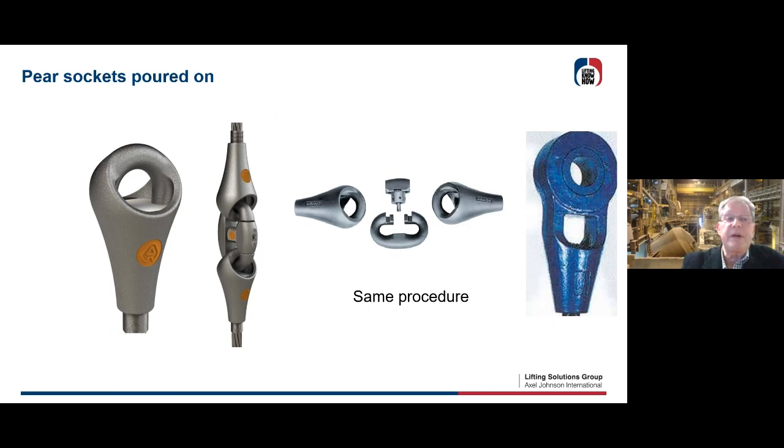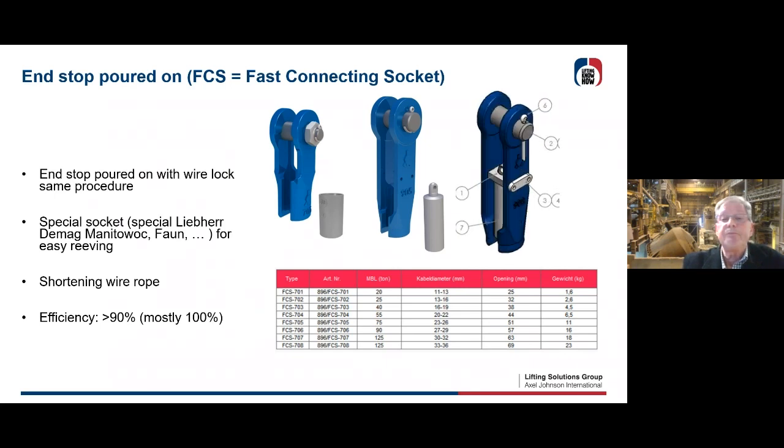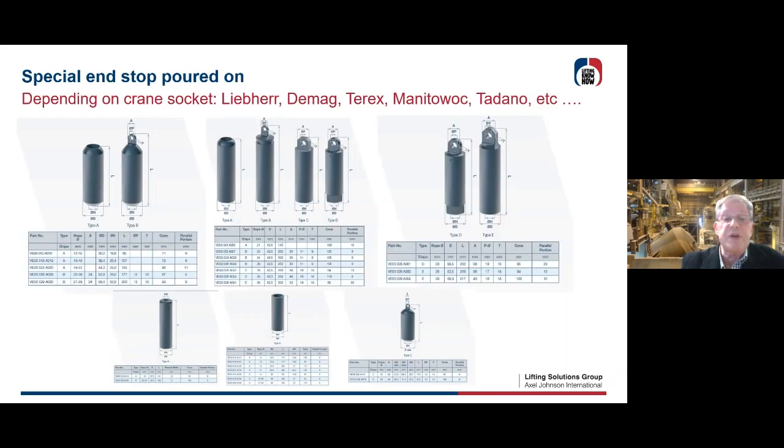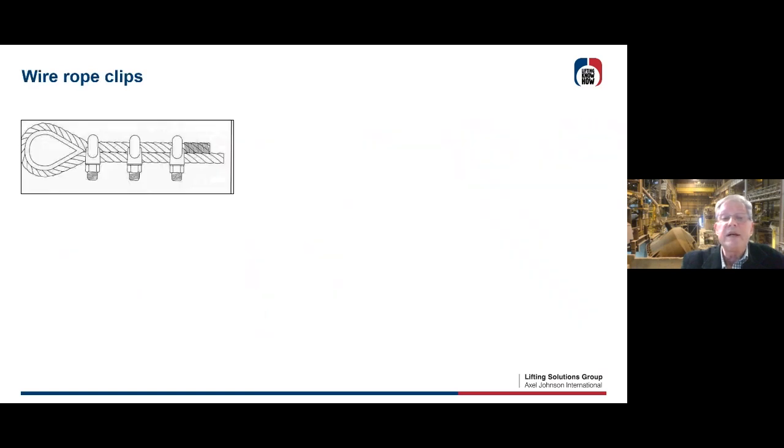Same procedure with these special pear sockets poured on, and also for certain applications with end stops, which can be used on special sockets for Demag, Manitowoc, Liebherr, for easy weaving, though for shortening wire rope, and it also gives you 90%. Sometimes you have these special end stops for mobile cranes. Here you see all the different kinds of end stops, which can be switched on or easily poured on. And then in the end, we have the hand splice, sometimes used for a quick end termination. It's rather expensive, and the efficiency is only 80%.